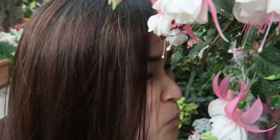Oh my god. You know what? I really like the smell of flowers. My grandmother really likes the smell of flowers. When I was in elementary, when she was still alive, we had a flower garden outside. She planted roses and lots of flowers. Her favorite flower is orchid. If my grandmother was still alive, I would bring her here.